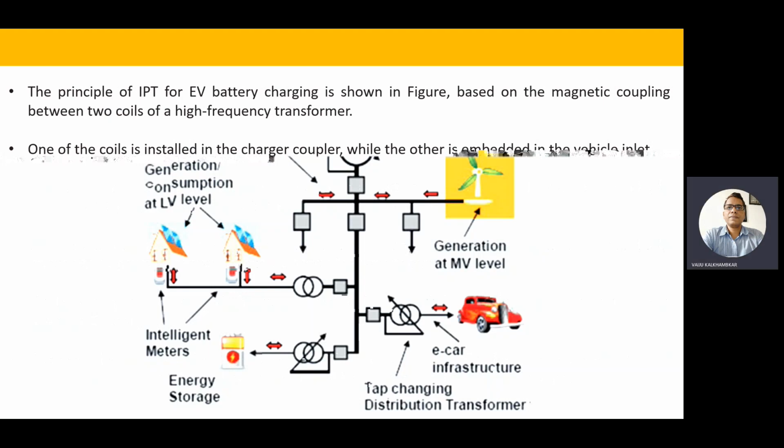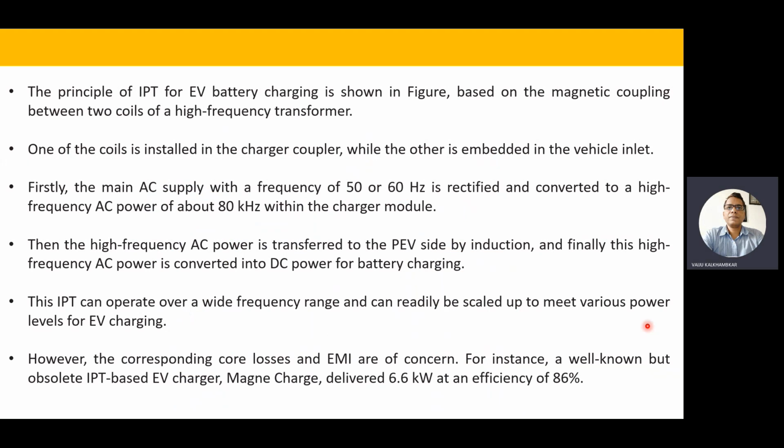The corresponding core losses and electromagnetic interference are the main concern. For instance, a well-known but obsolete IPT-based EV charger, Magne Charge, delivers 6.6 kW at an efficiency of 86%.